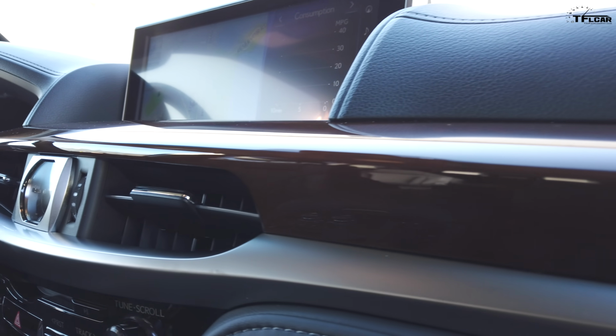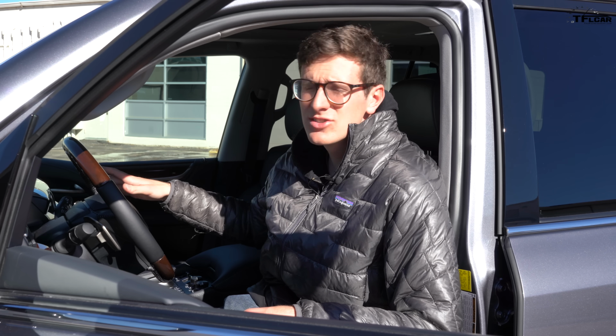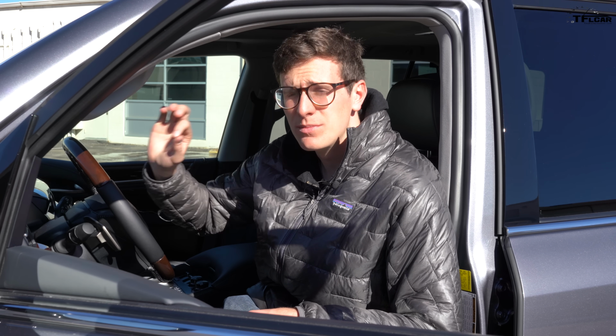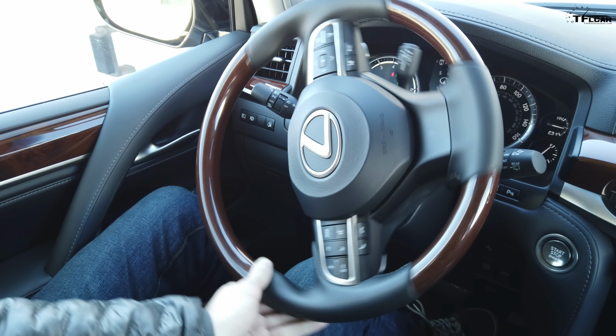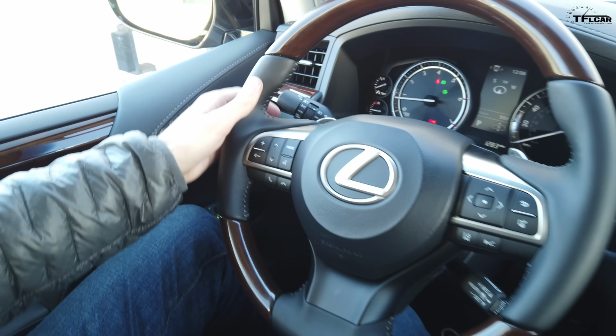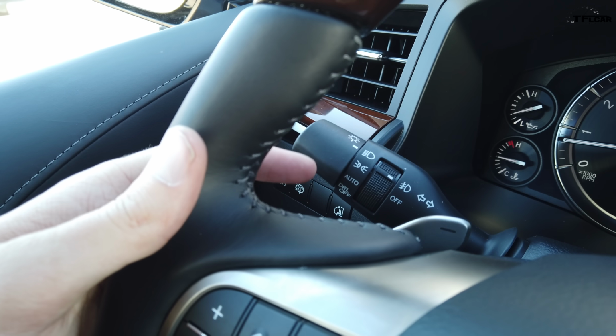I can see why it wouldn't be to other people's tastes. There are different trim configurations available for the interior in terms of color and textures, but this dark wood is beautiful in my opinion, and it's across the dashboard and on the steering wheel, which is, by the way, nicely bolstered with paddle shifters and a very sleek modern design, especially compared to the 08 Land Cruiser.